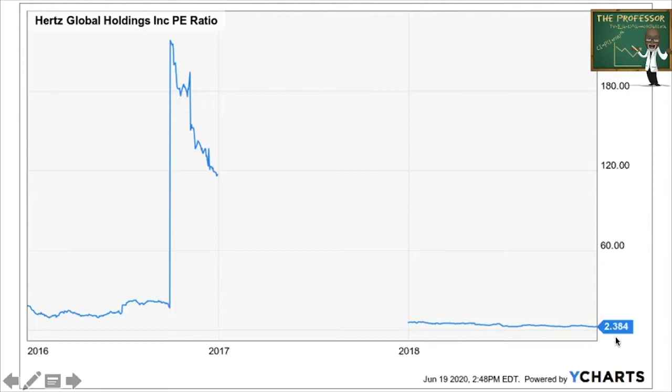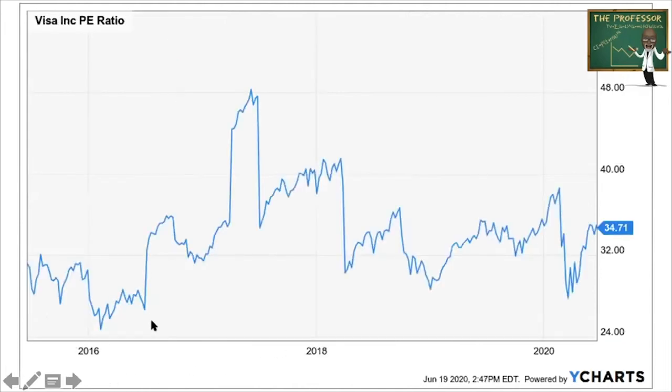And with this multiple that you're looking at, again, if the stock earns $1 in earnings, you're looking at a $2.38 stock. So again, this is not a growth stock. If you're trading or buying Hertz, you're in pure speculation. There's no fundamental reason why the stock should go higher or move from here. So you're speculating that they can turn the problem around and solve it. And if they don't solve it, your stock is worthless. This is pure speculation.